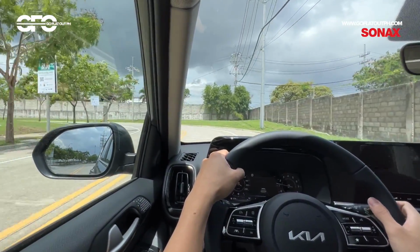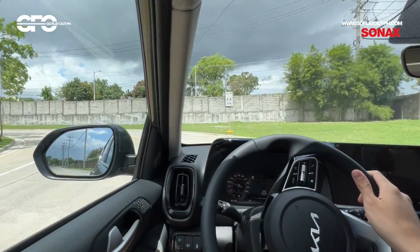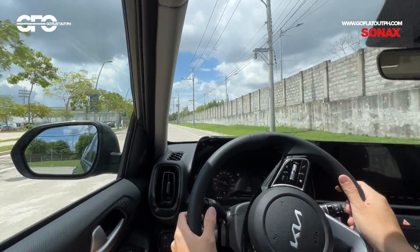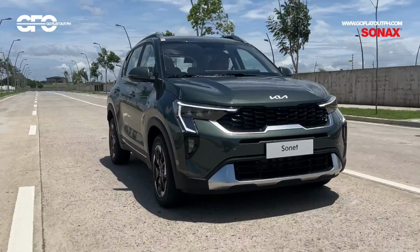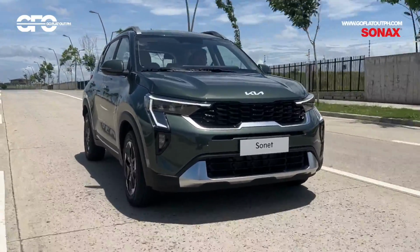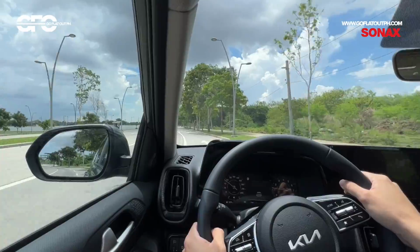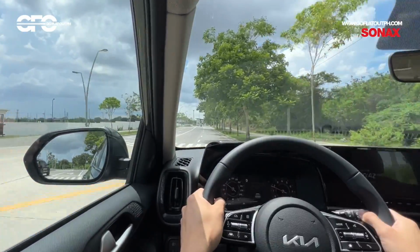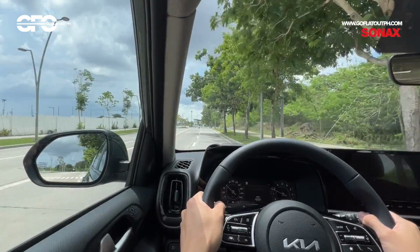So as a result of that, combined with the generous amounts of sound insulation, the thick glass, I think, compared to some of the competition, what you've got here basically is a subcompact or even a small crossover SUV sa totoo lang, that's, I think, the best in class in terms of refinement, in terms of the chassis rigidity, because even if we're going over these roads na hindi naman ganun kagandahan yung kanyang smoothness, hindi ma-shaky yung katawan niya, hindi shaky yung structure niya.